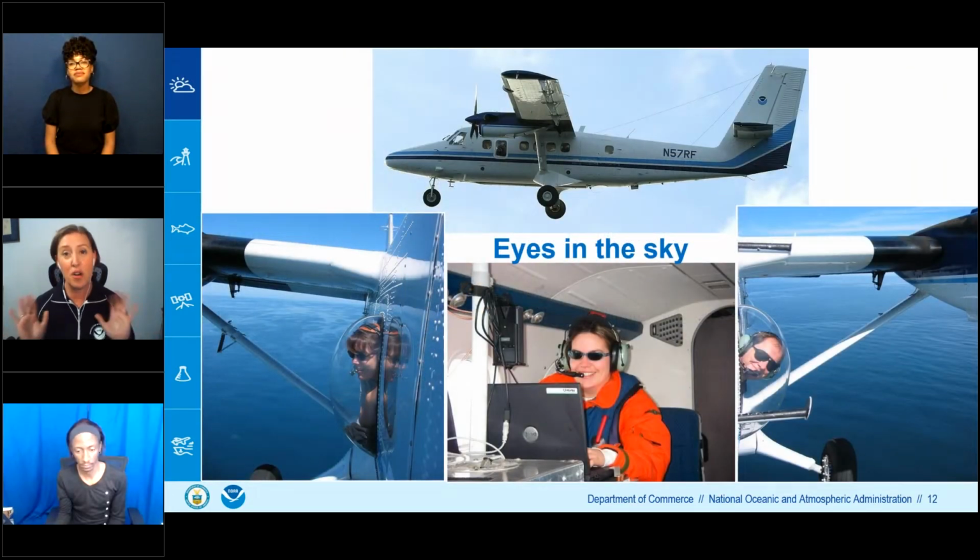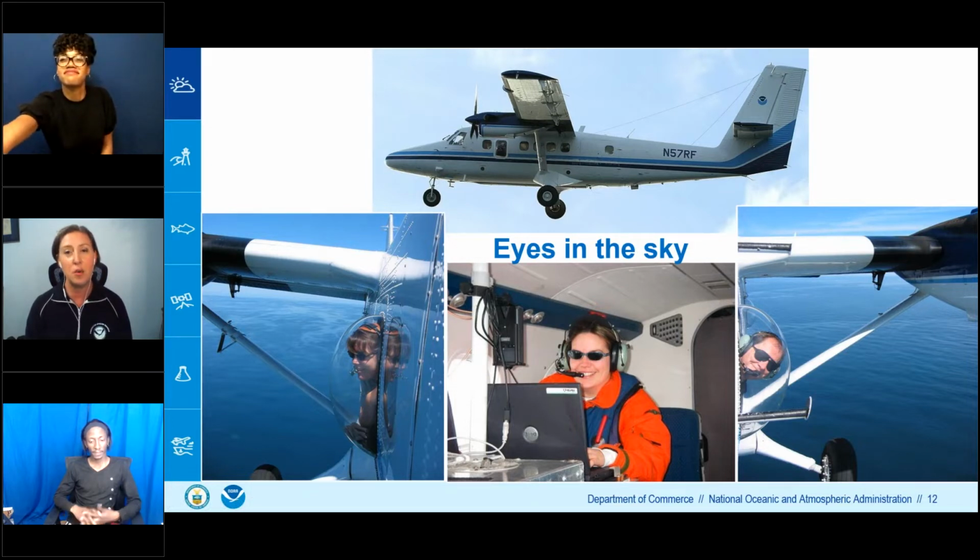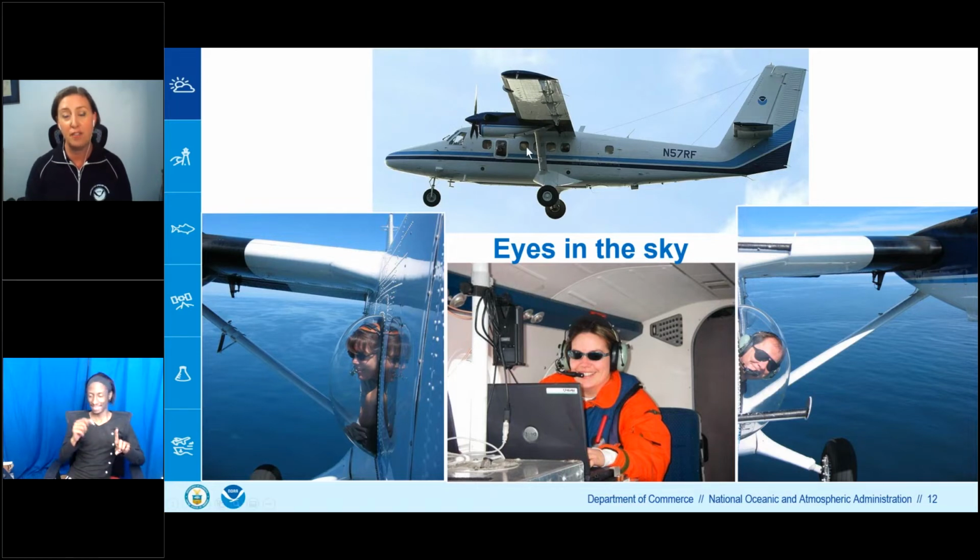So when I'm not at my desk or on a boat, I am in the plane that you see at the top of the picture here. And in fact, if you look very closely at that rectangular window, that's me. I was in the bubble window that day when that photograph was taken. But these aircrafts are the workhorse of the NOAA fleet.